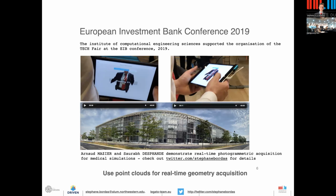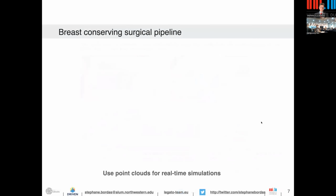And this is basically what we are going to use. So we are going to use point clouds for real-time geometry acquisition. And from there, we're going to then start simulating what happens in the body of the patient. So let's assume now that a surgeon needs to remove part of the breast in order to get rid of the tumor.